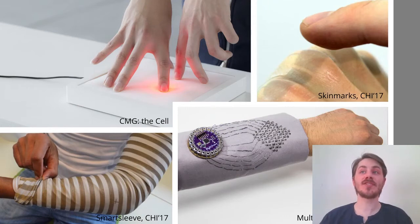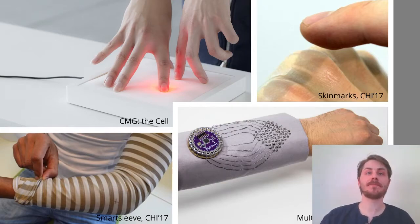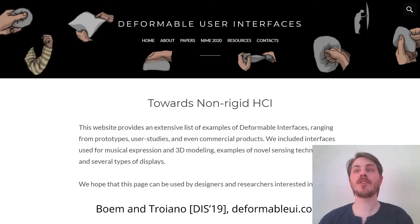Advances in sensing technologies enable us to augment various types of materials. For instance, smart textile enables touch interactions, but also twisting, bending, or shearing gestures. Similarly, by augmenting the skin, one can leverage natural landmarks, its inherent softness, and also deformability. Boehm and Troiano recently reviewed the literature of such deformable UIs and demonstrated how they keep evolving and creating novel devices and ways to interact with deformable materials.